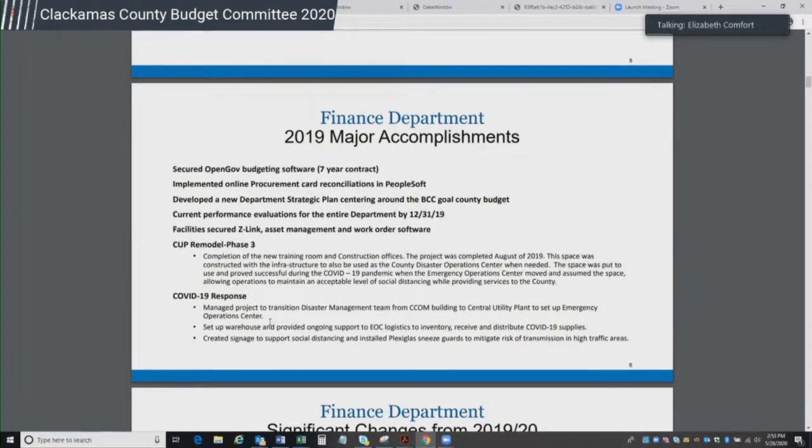So we have secured OpenGov, which is the new budget software. We've implemented online procurement cards. These are some of our major accomplishments. We've developed the new strategic plan with the BCC goals. And our entire department has had their full evaluations, which is great. That's 100%. That means we are connecting with all of our employees.